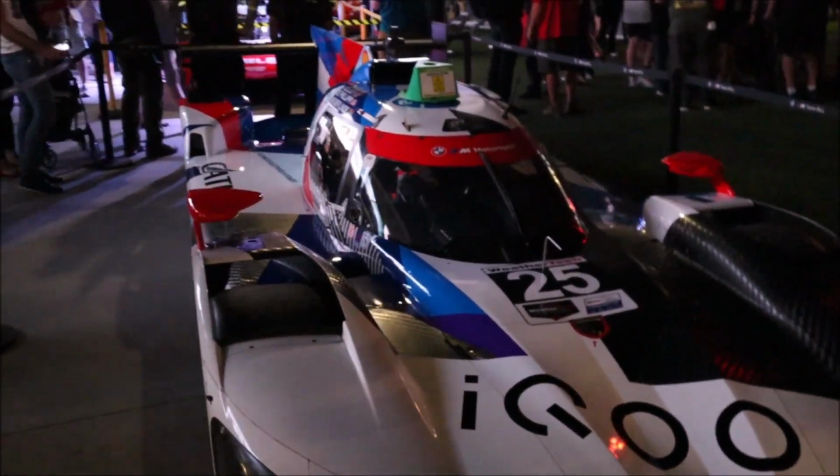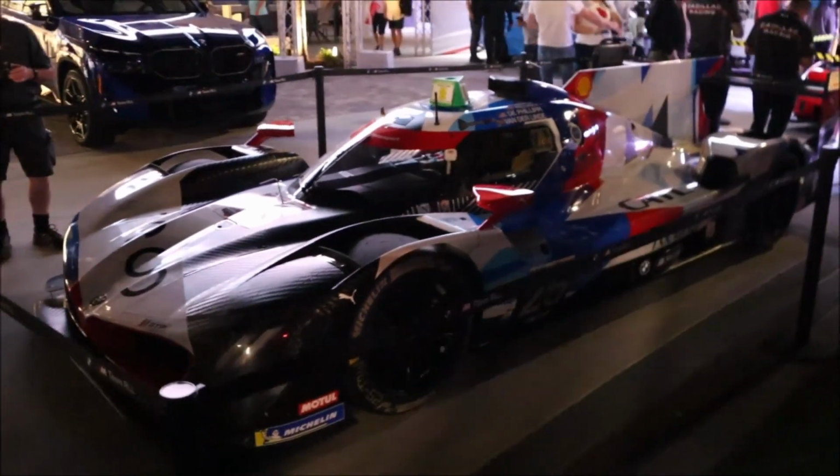Again, livery, very BMW-esque, as this is their IMSA GTP car. You guys can see the taggings there. Let's take a step back. Wow. What do you guys think about this? We're not done with GTPs.